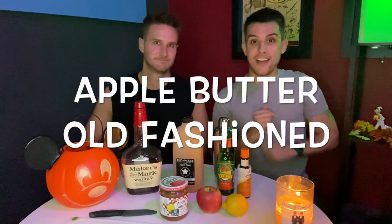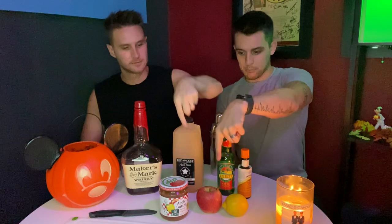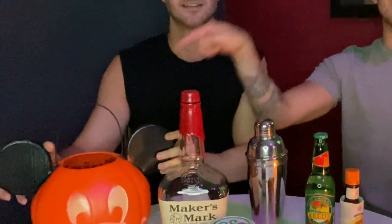These are the ingredients that you need to make an apple butter old-fashioned. Orange bitters, ginger beer, a cocktail shaker. Not really an ingredient, but more like a tool. Lemon, apple, apple butter, apple cider, bourbon whiskey, a cutting board and a Mickey trick-or-treat basket. Most important. You also need a glass.